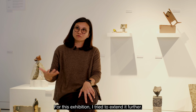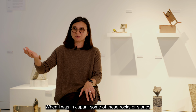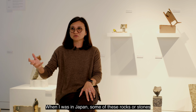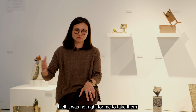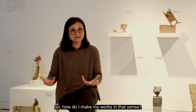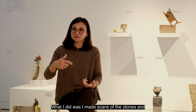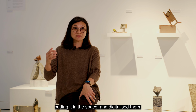So for this exhibition, I tried to extend it further, because when I was in the space in Japan, some of these rocks or stones have been in existence for the longest time, like ancient, and I felt that it was not right for me to take them. So how do I make my works in that sense? So transitioning to doing AR. What I did was make scans of the stones and put them in this space, digitalizing them, so translating from physical to digital.